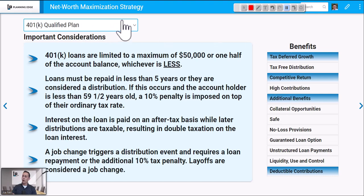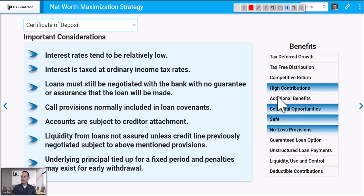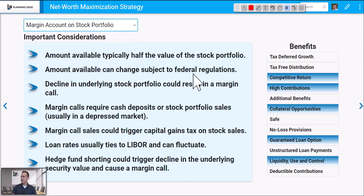You only have 4 out of the 12. CD, you only have 4 out of 12. What is CD paying nowadays? Last time I checked, it was around 1%. I don't know what it is. Maybe with the higher interest rates, it might be around 2, but it's very low. And then let's go to margin account. Margin call. You only have 5 out of the 12.